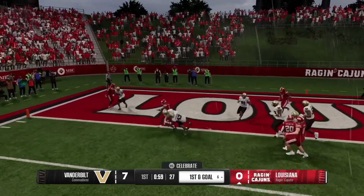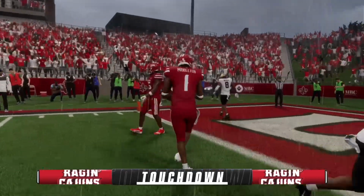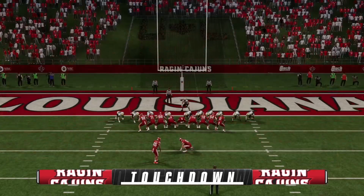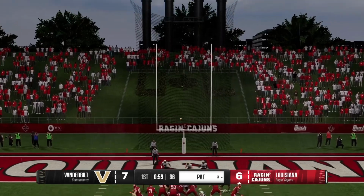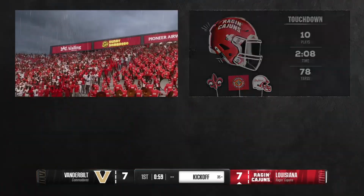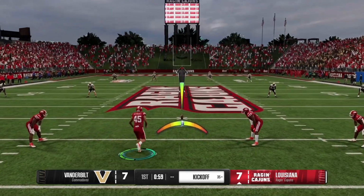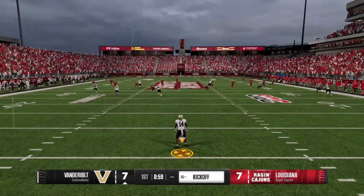He caught it. Takes it to the house. Touchdown, Raging Cajuns. A methodical drive, soul-crushing, spirit-breaking, and it ends in a touchdown. And listen, I know everybody wants the big plays, the big long touchdowns and all that stuff, but putting a drive together like that is very difficult to do time and time again, and it's demoralizing for the defense. Great drive by the offense.